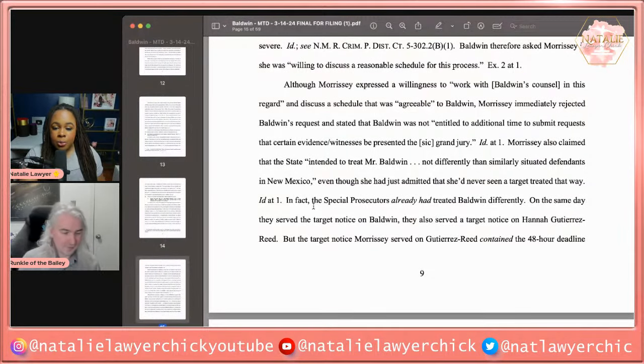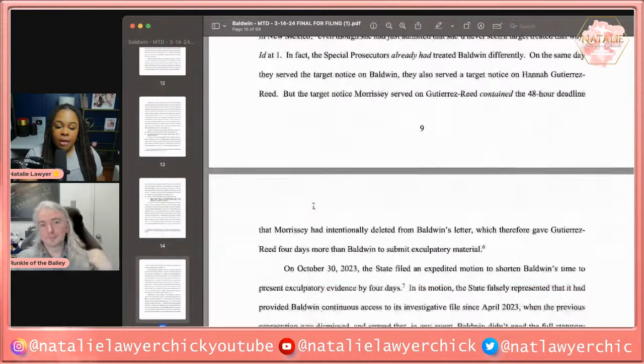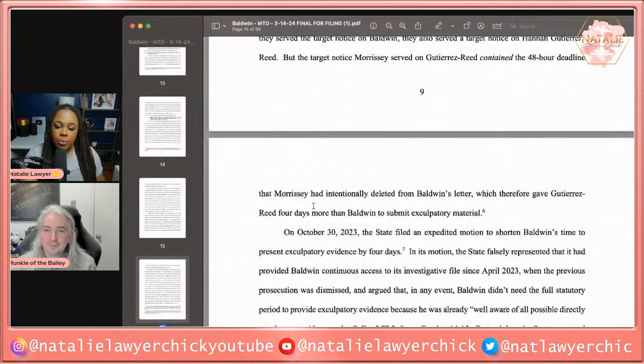In fact, the special prosecutors already had treated Baldwin differently. On the same day they served the target notice on Baldwin, they also served a target notice on Hannah Gutierrez Reed. But that target notice Morrissey served on Gutierrez Reed contained the 48-hour deadline that Morrissey had intentionally deleted from Baldwin's letter, which therefore gave Gutierrez Reed 4 days more than Baldwin to submit exculpatory material. I see why they're interpreting it that way now.